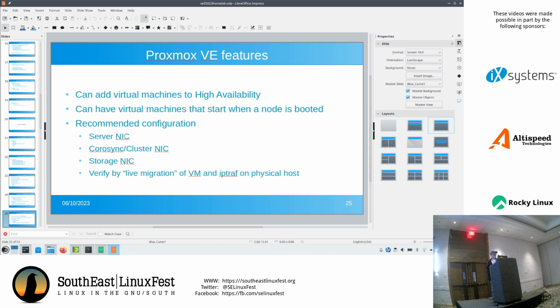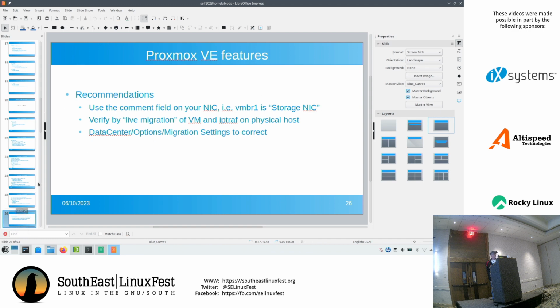Currently I have three separate networks. I have one for the server NIC. I have another separate network for the cluster information that's passed between the different nodes. And then I have one for storage for the migrations. If you're doing a live migration, you do want to check your traffic to make sure that you're going across the right interface. I think in the next slide I have how to change that. You can go in the data center tab, check options, and then check migration settings to make sure you're using the right NIC for your migrations.